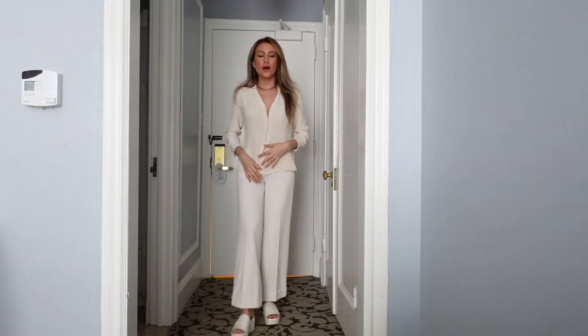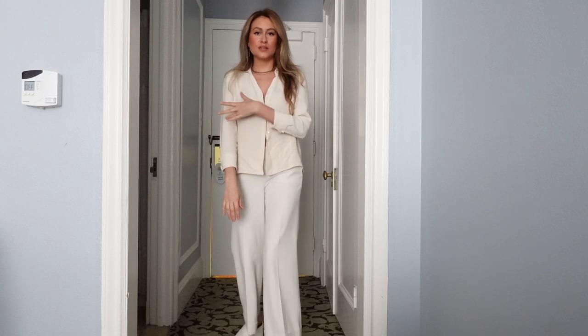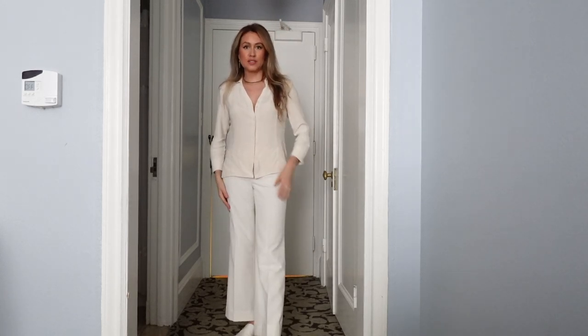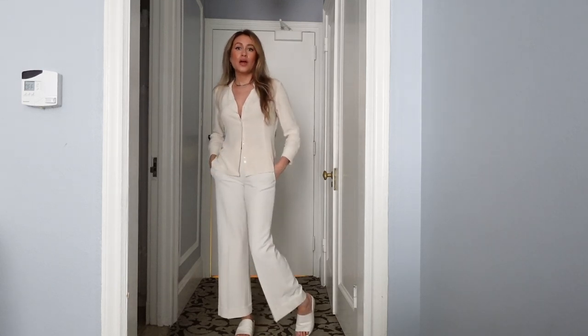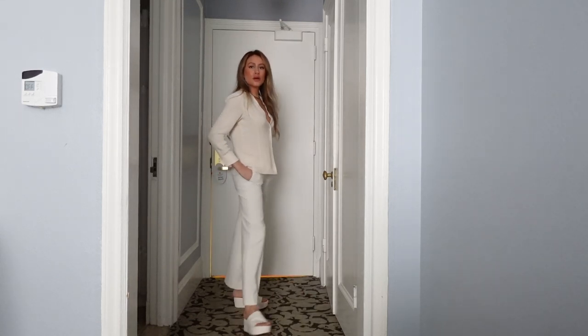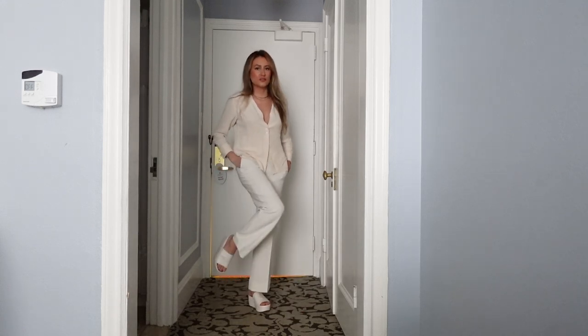Here, by the way, is my OOTD. Thrifted. I got this silk shirt from Savers and I'm pretty obsessed with it. And then these pants, thrifted. I can't remember where. I think Savers too. But they're from the Loft. They're short because they're the petite size, and then these shoes are borrowed.